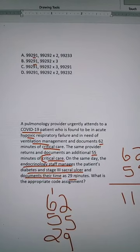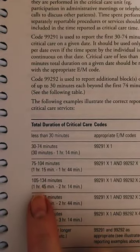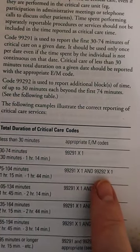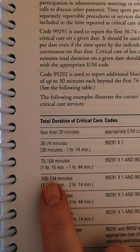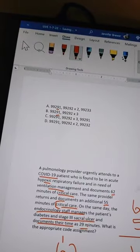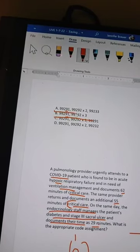Most definitely. So according to our chart, if we're saying no to the endocrine people coming in and dealing with diabetes, we're right here at the 91 and the 92 times 1, right? No, times 2, right down here. The 117 is down here. So it's the 91 and then the 92 times 2. So we just got to look for an answer that says the 92 times 2. And that helps us at least narrow down the answers so that we can get a 50-50 shot here.